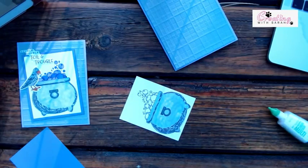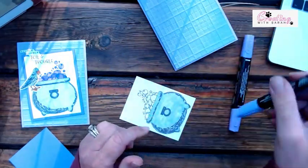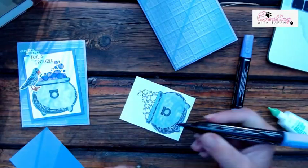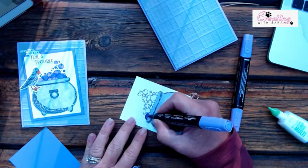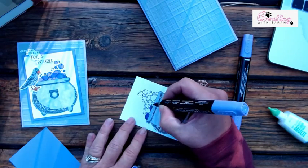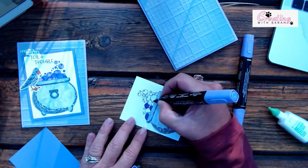So if you want to know the real reason why I picked Highland Heather and Fresh Freesia, it's because those were the colors that were on top of my pile of markers. So that's why we got these colors. And you know what? I think it's totally okay. Use what you have. If you don't have the specific colors that I'm using all the time, use what you have. I always say perfect is what you make it. And we are making these cards perfect.